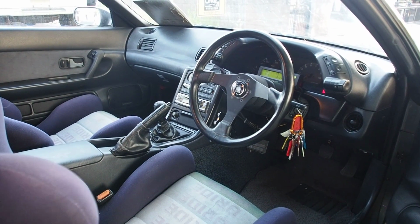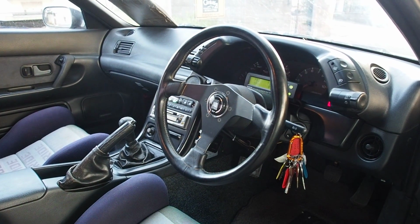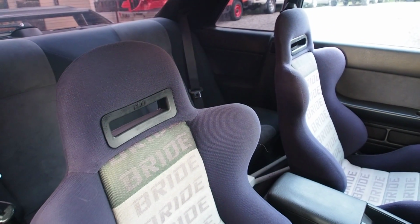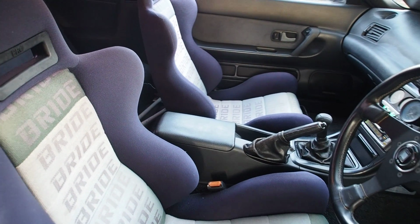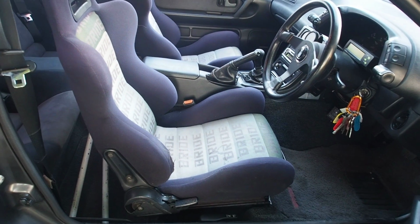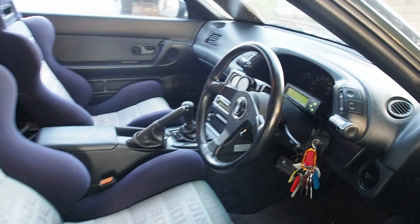Okay, and here's our interior. So, the really nice Nardi steering wheel. I love the original steering wheel in this car, but sadly they don't last very long, and to find one in great shape is very uncommon. To find a good aftermarket steering wheel, like a high quality Nardi one, is very good. It's not a flashy steering wheel. I really don't like flashy steering wheels. I want an original classic one that feels great in my hands, and that's what this one will do for you.